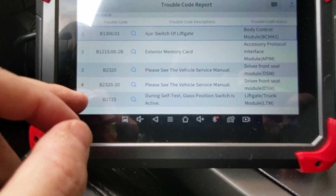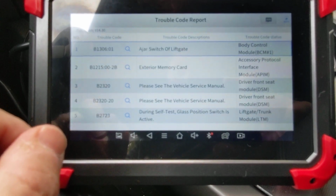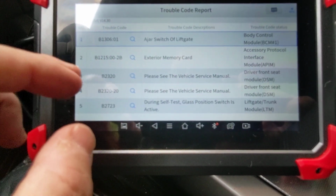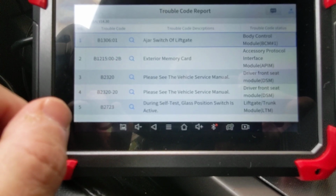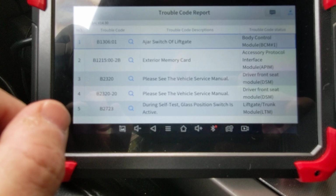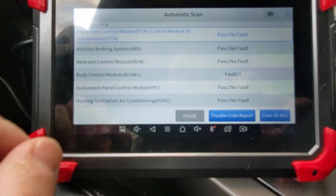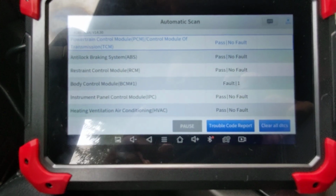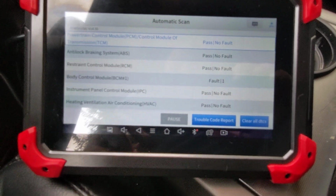And the glass position switch, I've not seen an actual functional issue with the glass. But these trouble codes just show you something that the D7 noticed that you can put your eyes on for more information or troubleshooting. And yeah, so all of that in 7 to 8 minutes on a vehicle that I don't drive every day and just want to get a full bumper to bumper look at.